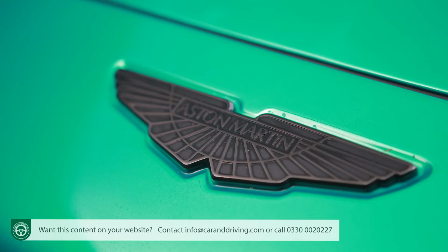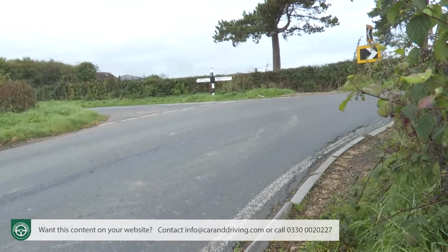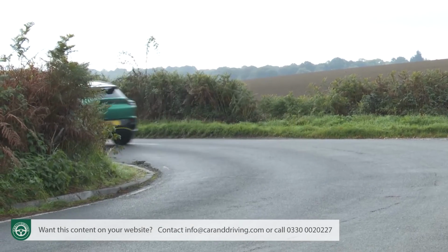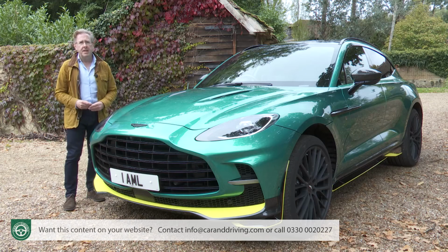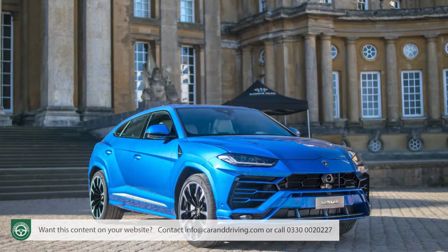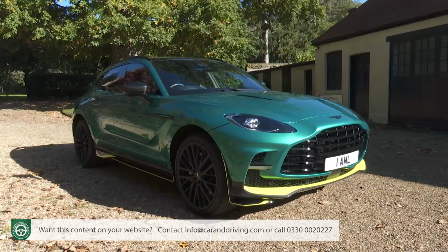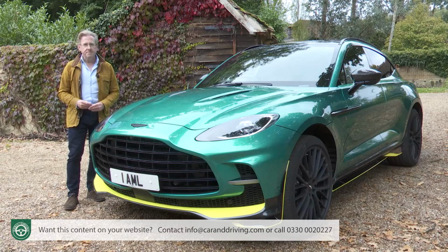Is this, as its maker claims, the fastest, most powerful, best handling and most engaging car of its kind? Well, Ferrari, Lamborghini and even BMW will all take issue with that, but if in preference to a Puro Sangue, a Urus or an XM, you decide upon a DBX 707, you'll be unlikely to be disappointed.